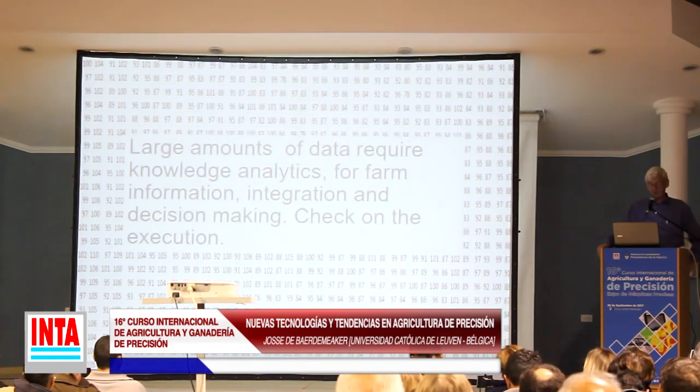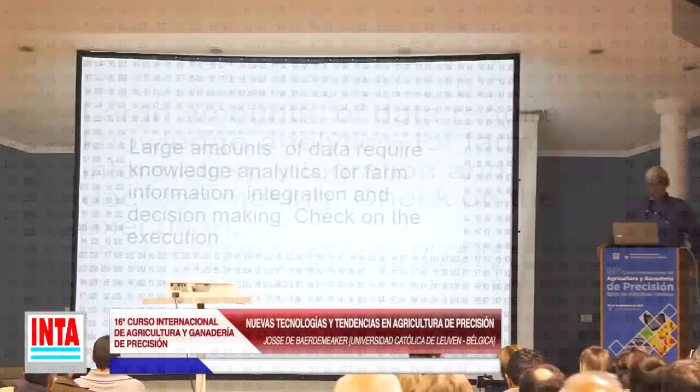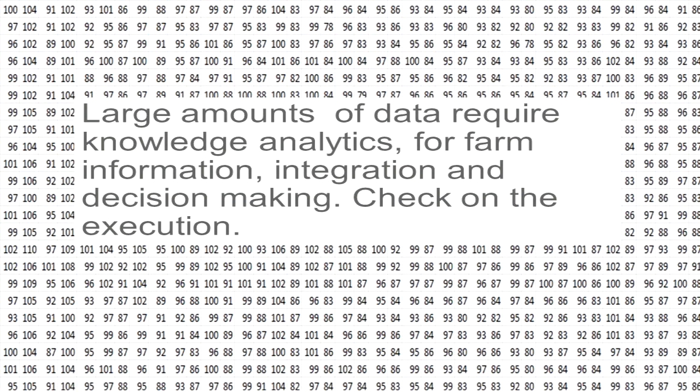And large amounts of data that are being collected by those sensors require knowledge analytics for the farm, for farm information integration and decision making.